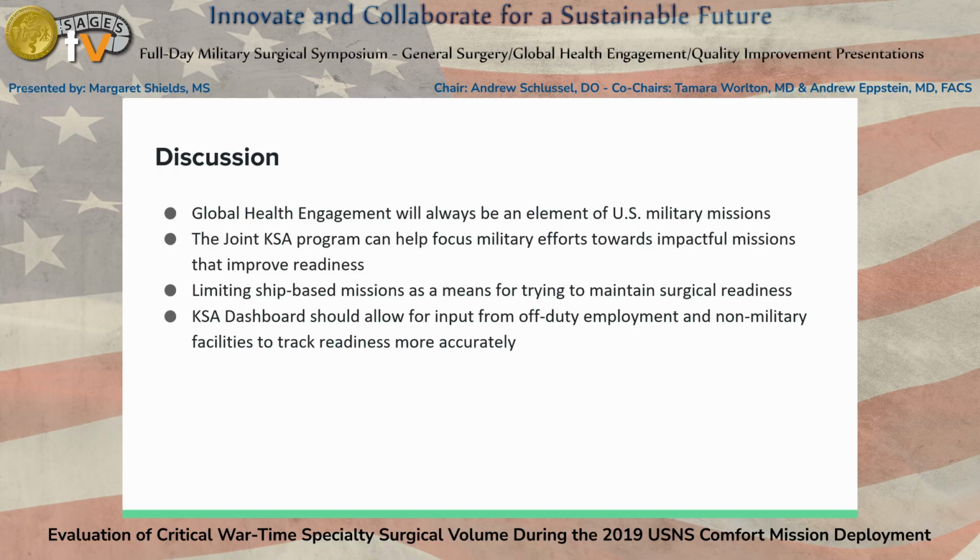And finally, potentially using more short-term surgical missions that maybe have a more intense surgical load could help surgeons get their volume, rather than these longer 6-month missions that may have limited diversity and lower case volumes.